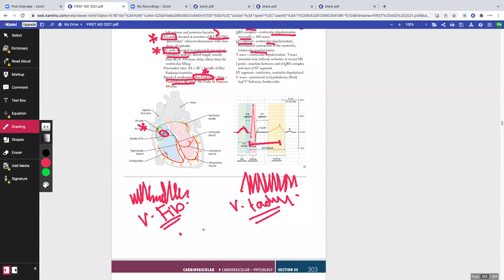So prolongation of the QT interval, is that good or bad? That's the question. This is bad. The QT interval can get prolonged by a lot of different types of drugs. And there are some conditions where patients are actually born with a condition called congenital long QT syndrome. Does anyone know the name of a congenital disease where the QT interval is very high?